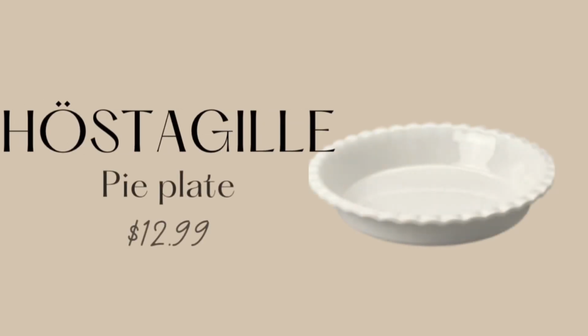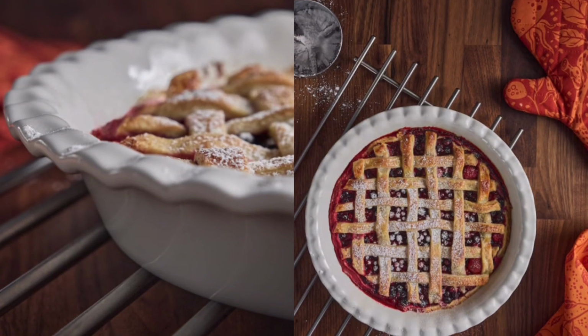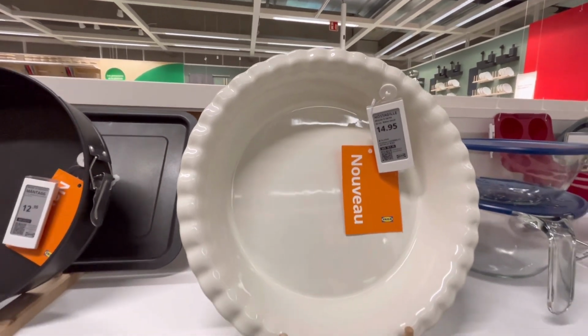We have the HÖSTAGILLE pie plate, a must-have for anyone who loves to bake. This pie plate combines classic design with modern functionality, offering even heat distribution for perfectly baked pies, tarts, or quiches every time. Its simple, elegant design makes it suitable for both baking and serving, allowing you to take your creations straight from the oven to the table.